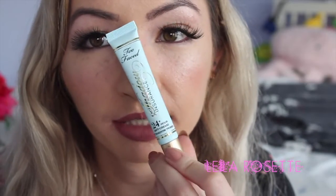So bear with me, I haven't done a tutorial in months, so this is a little weird. I'm sorry. Okay, so I'm going to start off with the Too Faced eyeshadow primer. It looks like this, and I take a tiny little amount.